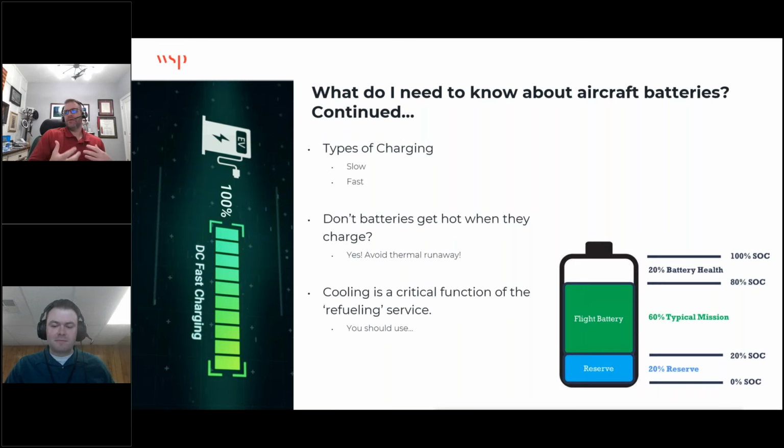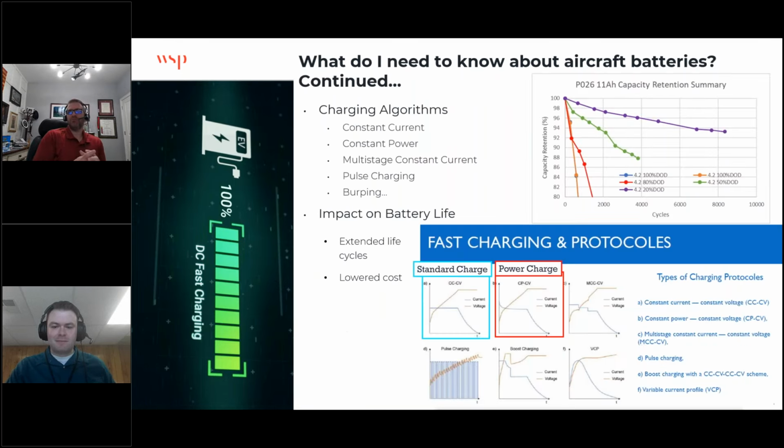And I need to apologize for this next slide. It's a bit of a visual nightmare, but it's probably appropriate for what it's communicating. Bryant, tell us a little bit more about the charging process and how we take care of the battery itself through charging, because that's special and that's different.